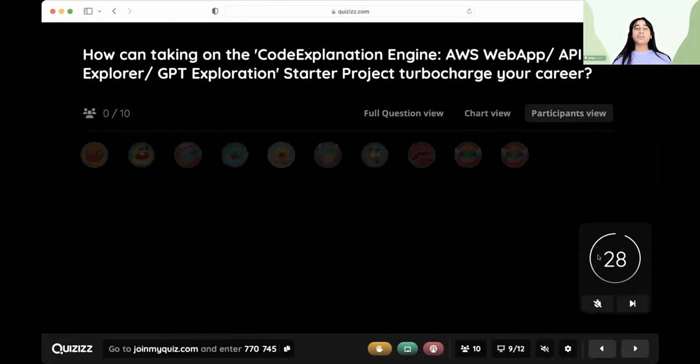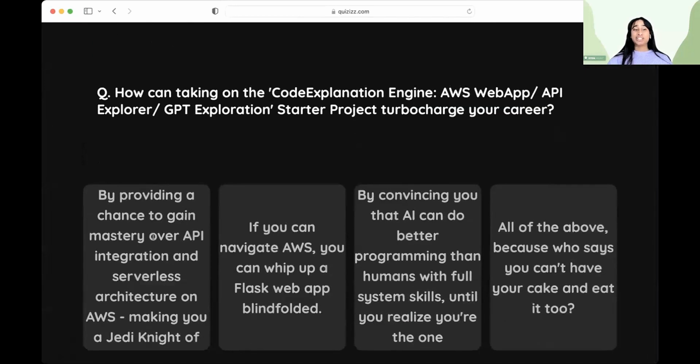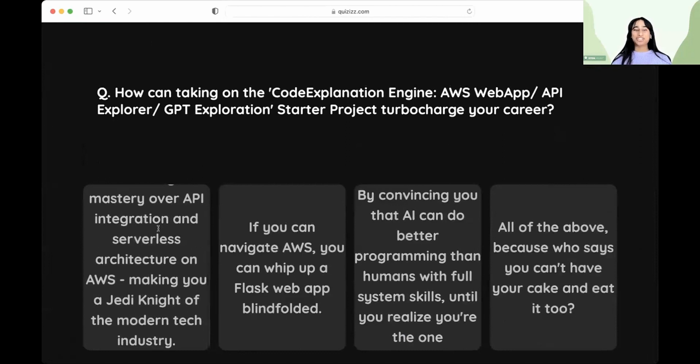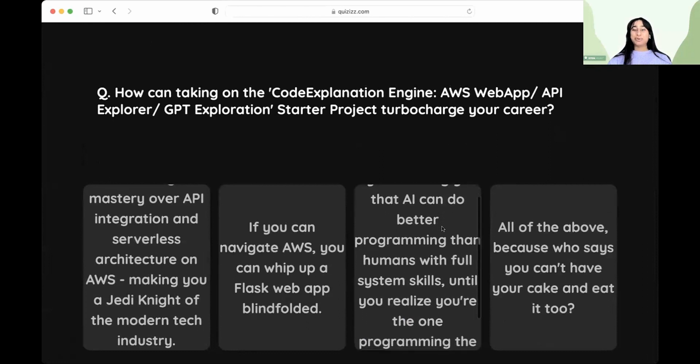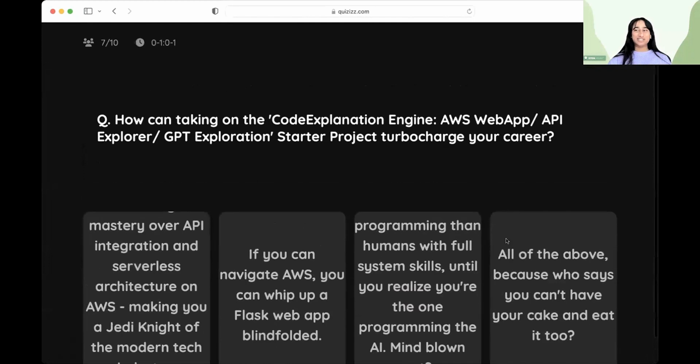How can taking on the code explanation engine, AWS web app, API Explorer, GPT exploration starter project turbocharge your career? Is it by providing a chance to gain mastery over API integration and serverless architecture on AWS, making you a Jedi Knight of the modern tech industry? Is it if you can navigate AWS, you can whip up a Flask web app blindfolded? Is it by convincing you that AI can do better programming than humans with full system skills until you realize that you're the one programming the AI? Mind blown yet? Or is it all of the above? Because who says you can't have your cake and eat it too?